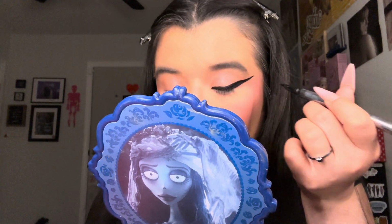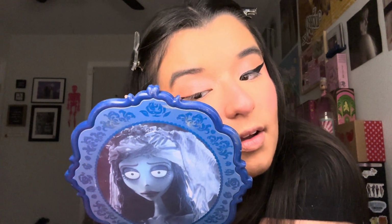There you go. There's my first one. So you can kind of see this is not as sharp as I wanted to get the very edge. I always just use concealer and carve it out. So we're going to do my other eye.